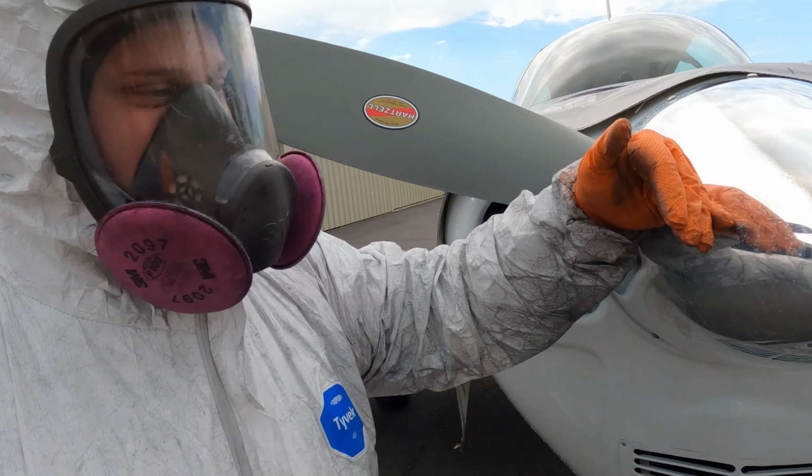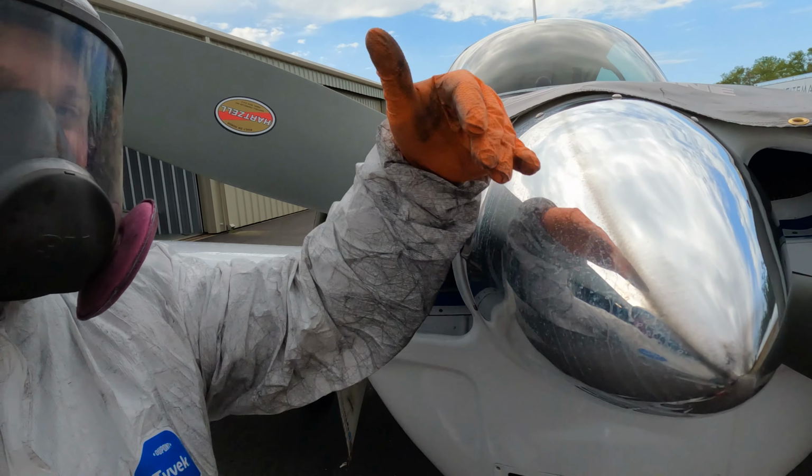Before and after, as you can see. Okay, so we just got finished wrapping up on this plane, and about to give you a walk around.